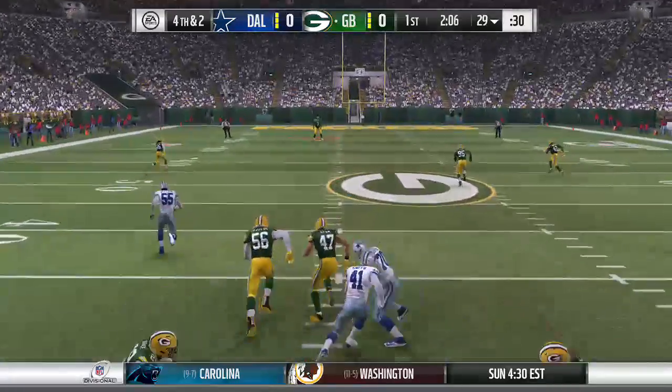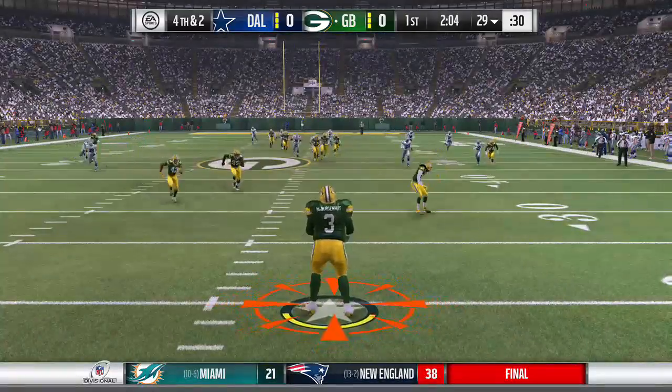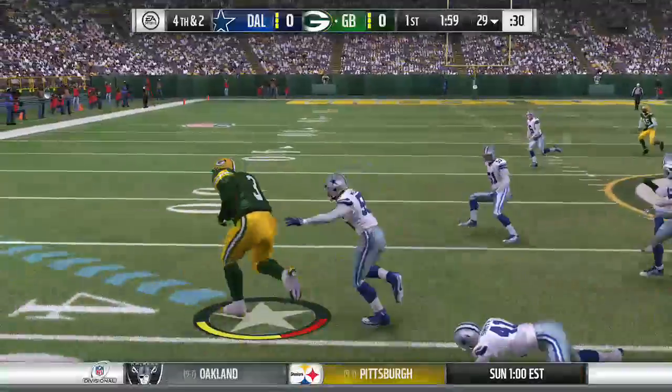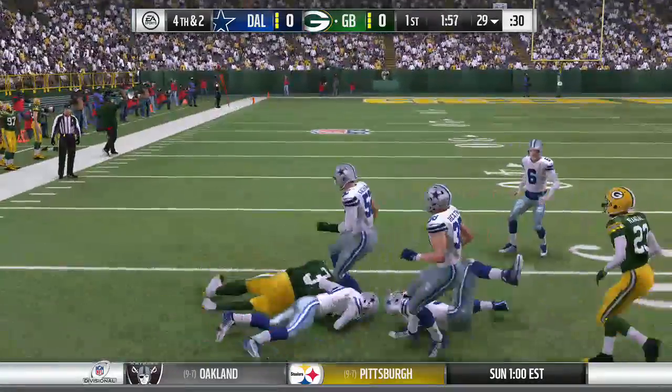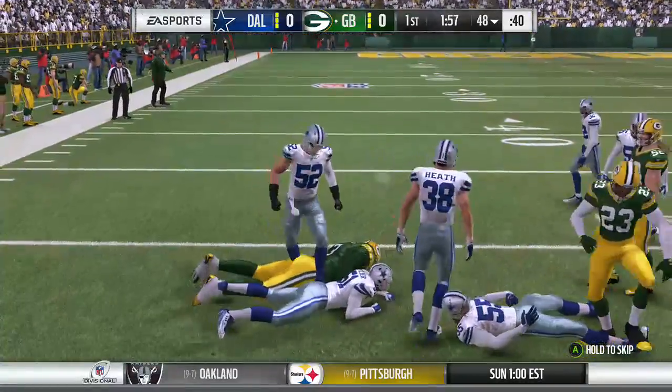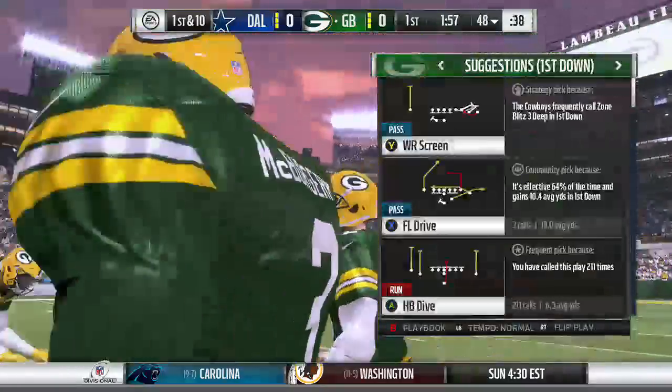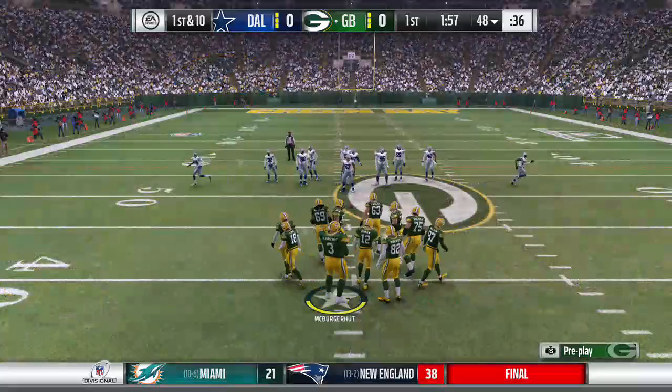He gets this one away, and boy, it's another boomer. This is brought in at the 21. Shrugs the tackle. Nice. A terrific return there, 27 yards all told. And it'll be Packer football here, first down and 10.